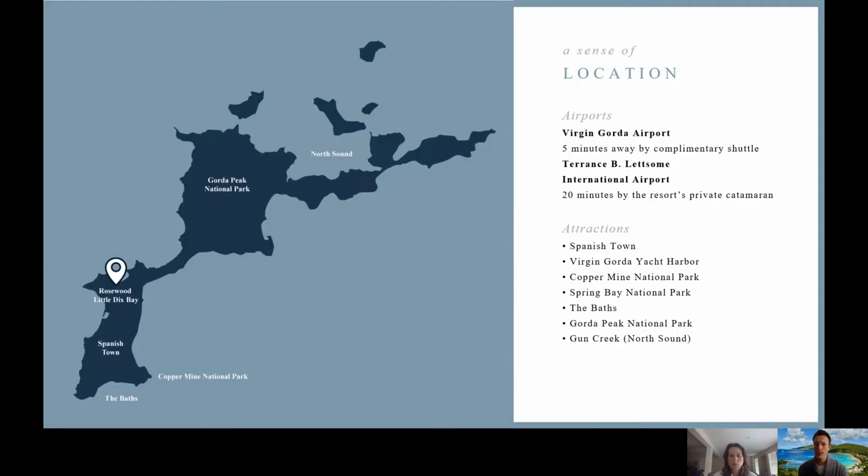Talk a little bit about location. We're situated on the island of Virgin Gorda. It's the 3rd largest island of the 30 islands that make up the BVIs. We sit at the southern end of the island, near Spanish Town and the Baths, which is a big national park and big tourist attraction within the British Virgin Islands. To get here, you really have to fly through Tortola, the Terrance B. Lettsome Airport.